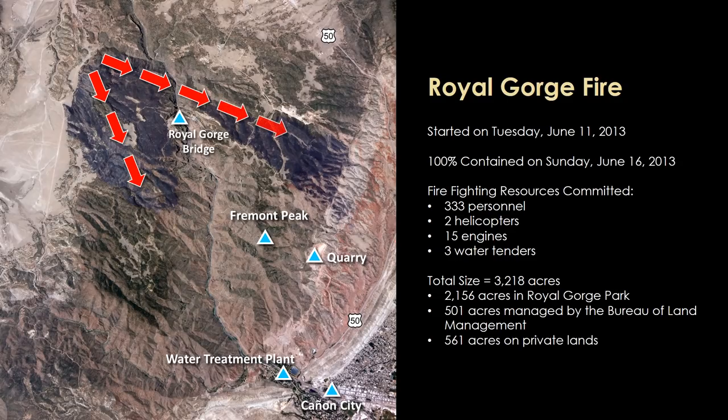In its wake, over 3,200 acres of land were destroyed. This included the Royal Gorge Park, forest belonging to the Bureau of Land Management, and private land. No serious injuries or deaths were reported from the fire, and that included the firefighters.